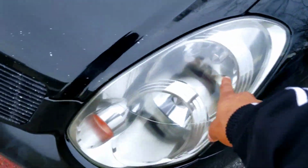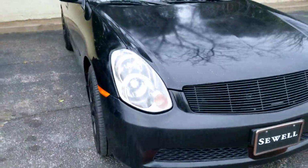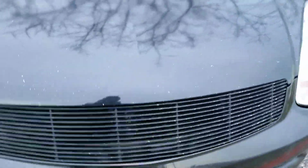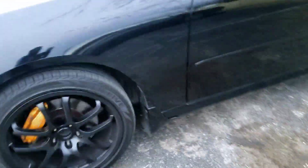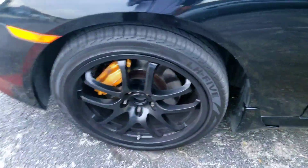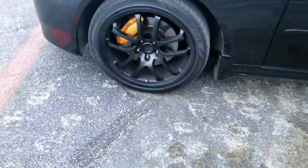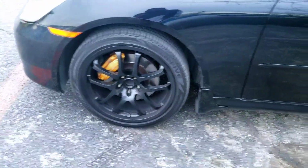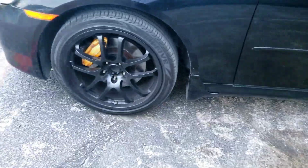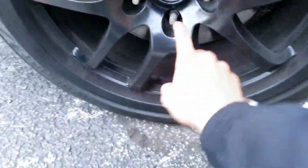Just today I cleaned the headlights, and my friend had a kit when we did that. But yeah, not too bad. Has some paint chip, and an ugly grill. I'm probably going to put an OEM one on. These are the 19-inch wheels that came on the Infiniti Coupe, the newer ones, I believe. They did come with the car, so that's a plus. I looked them up, and they're about 800 for the set.